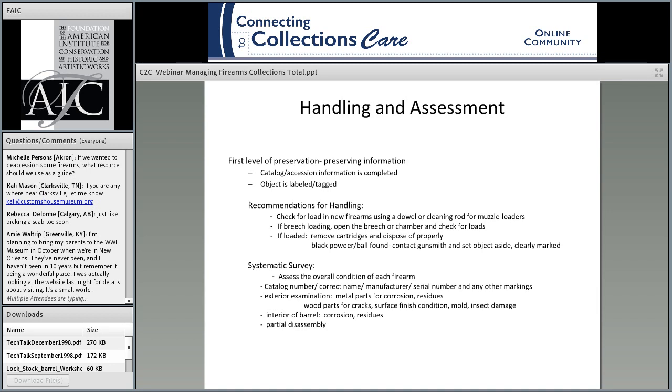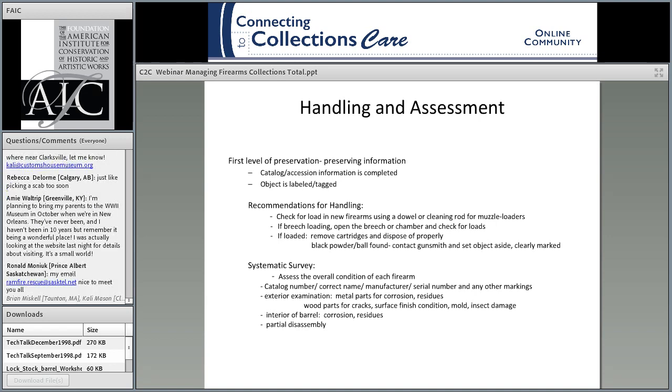Generally, with firearms, somewhere on the stock to have a label. And in the handouts, the tech talks, the biggest issue in part one, as far as updating the information, would be talk about using pen and ink to label. We no longer do that.